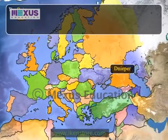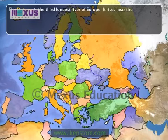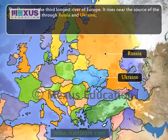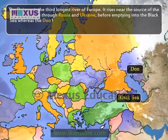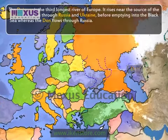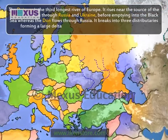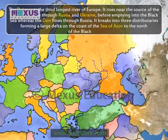The Dnieper is the third longest river of Europe. It rises near the source of the Volga and flows through Russia and Ukraine before emptying into the Black Sea, whereas the Don flows through Russia. It breaks into three distributaries, forming a large delta on the coast of the Sea of Azov to the north of the Black Sea.